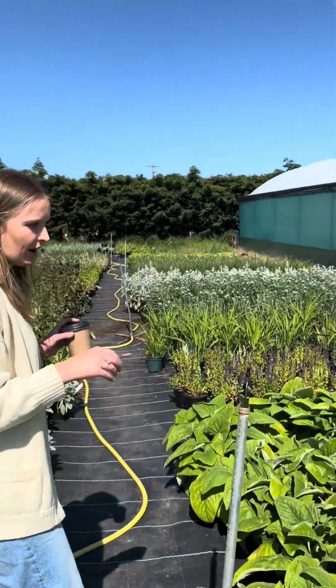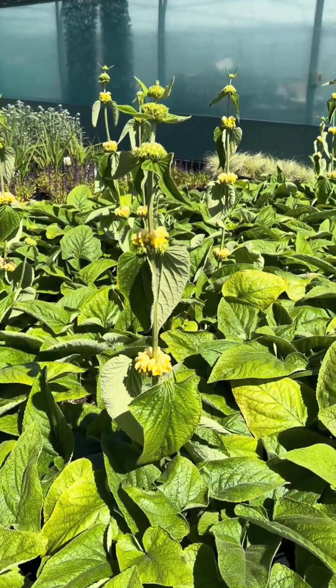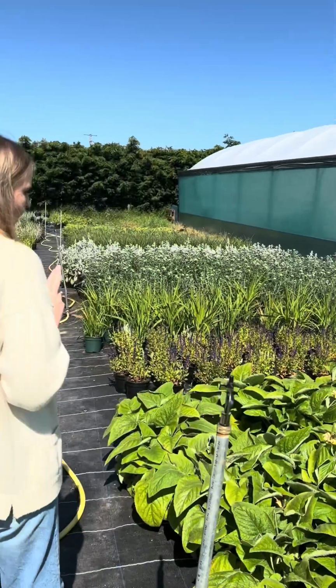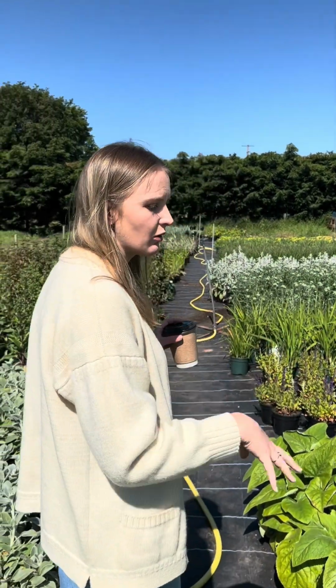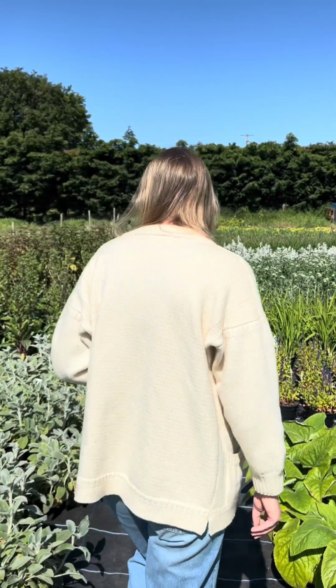Phlomis is just starting to pop out. I'm hoping we'll get a couple more flower spikes. Hopefully, fingers crossed. But if not, we'll still use those because they create quite a nice seed head and they last like all summer. So we'll definitely use those.